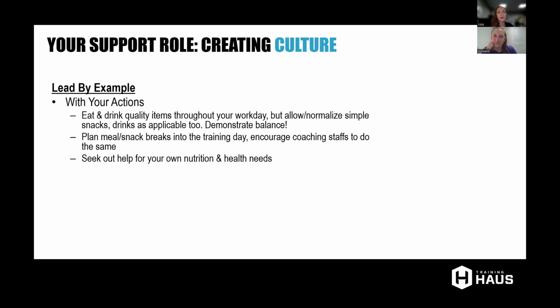All right, so your support role with culture again. This will start with your actions. Even if you're a young athlete or if you're a coach who's been coaching for years, if you're a parent, it starts with you to create this culture. So leading with your actions, even if we feel like our athletes might not do what we tell them to do all the time, they are absolutely still listening to you. They are watching you as parents. They are looking up to you. They respect you. So how can we set those examples with our actions?